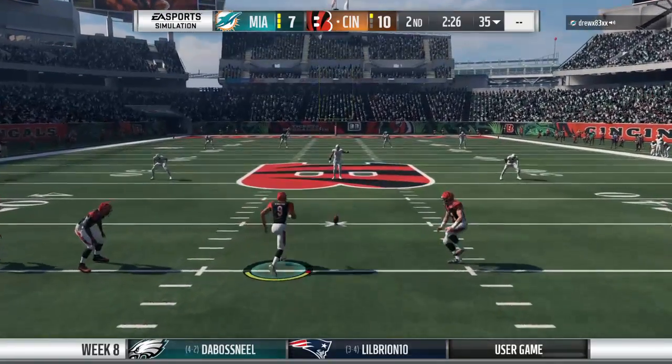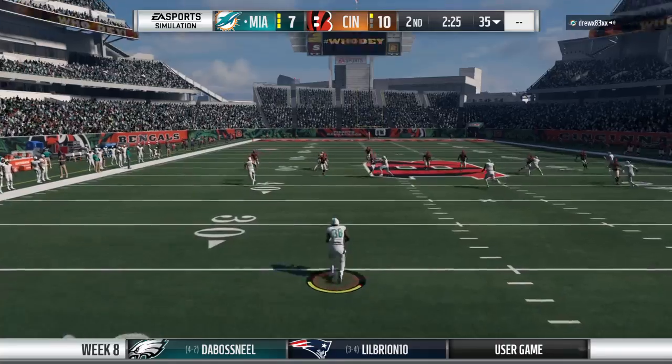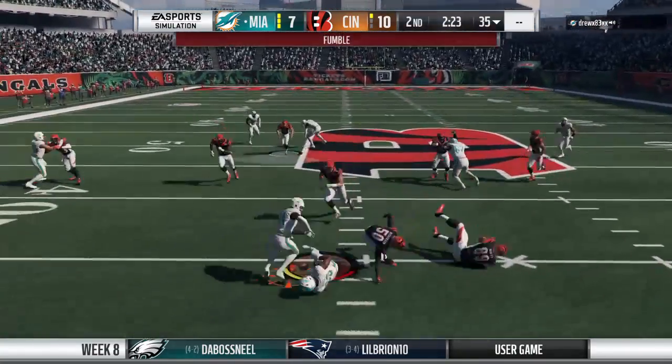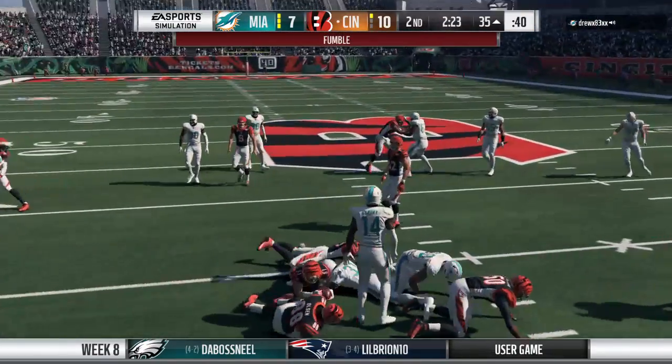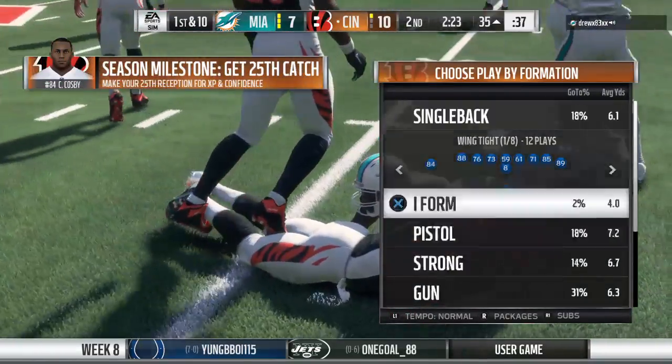Terry out there to kick this one away. This will be taken short. Now a hit and a loose football. And his crew will take over with a football at the 35-yard line.